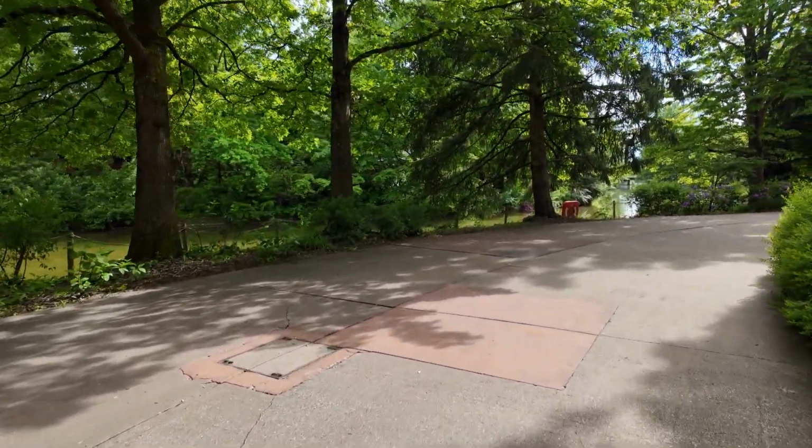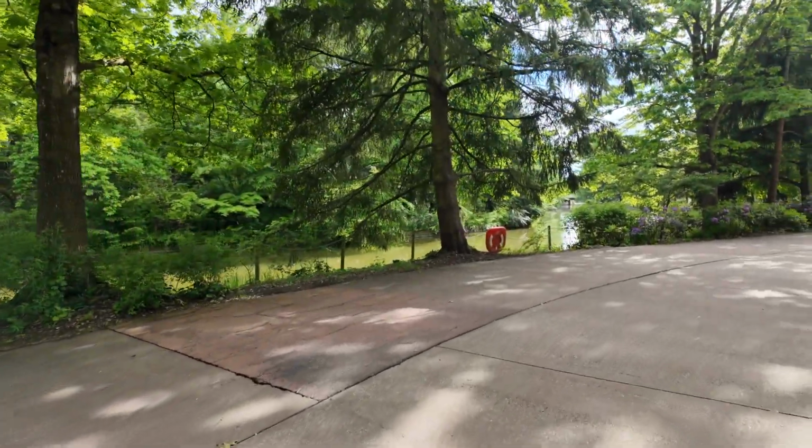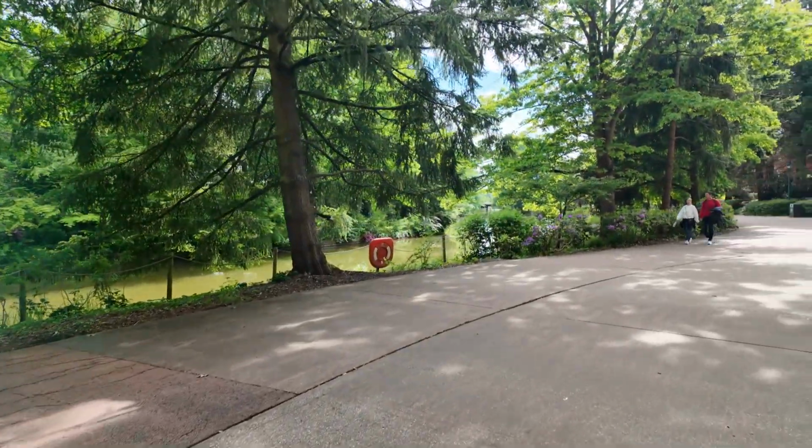I really do love how peaceful and serene the walk is on this walkway. It's just really pretty and calm and quiet.